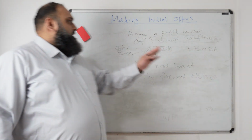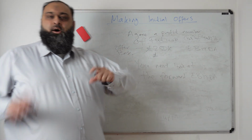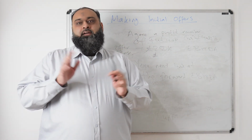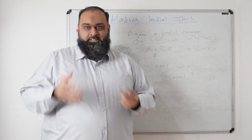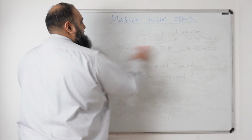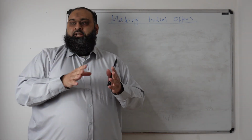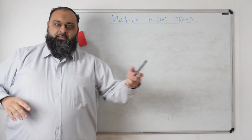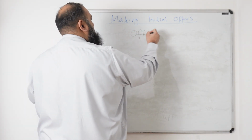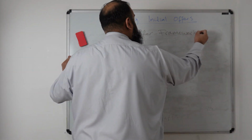Right, so we are looking at agreeing the profit number. So we've agreed the profit number, the forward cash flow of the business. Now what do you need to do? Now before we go into what you need to do and any interactions you might have with the seller, there's something that you need to do for yourself first. And by the way, what I'm going to say here can change. So initially you might do something, but you need to create an offer framework. An offer framework. Okay? I'll explain what this means.